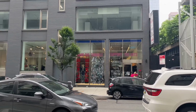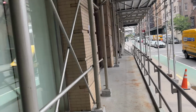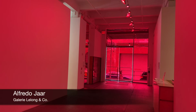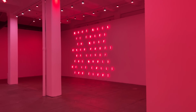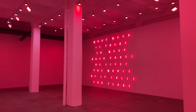We're now going to head down to Galerie Lelong, which is just a couple doors down from Greene Naftali. And I will warn you that this exhibit is going to make your eyes a little bit sensitive. This is an exhibit by Alfredo Jaar at Lelong. And he asked the question in this exhibit, quote, "How do we make art when the world is in such a state?" And his answer to this is make art.